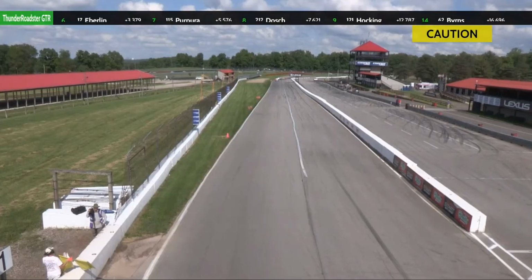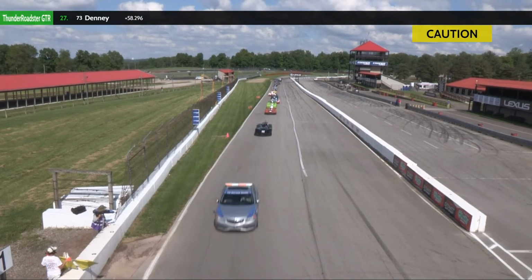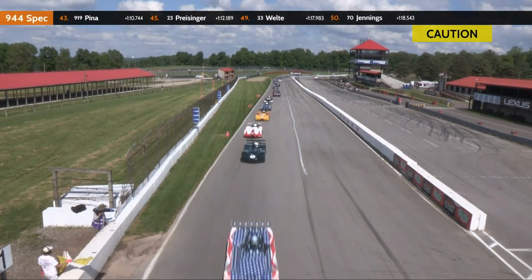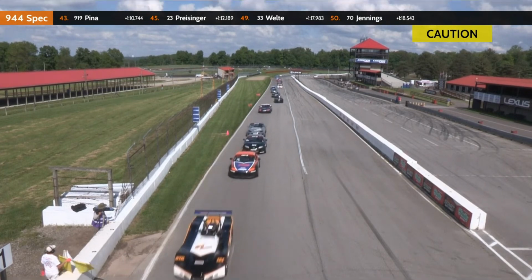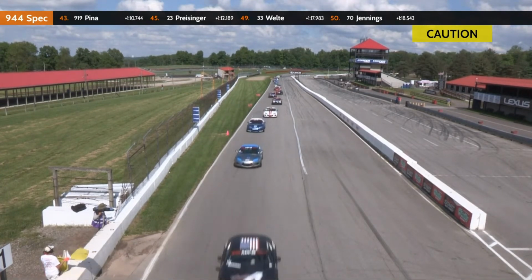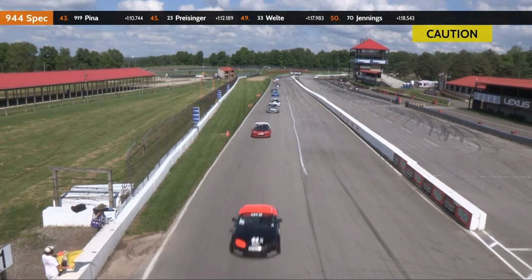As they go by us. Yeah, it's a great vantage point. Yeah, it is. It's very different. Yeah, we can see some of the Spec MX-5s have intermingled with the Thunder Roadsters, which in qualifying were quicker by a reasonable amount, but you can't get going and you get caught. Now you're stuck in other class traffic and have to figure your way through.